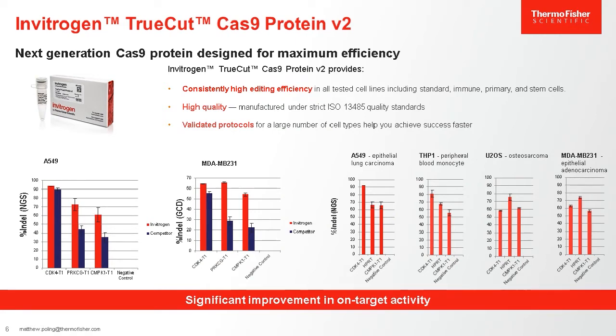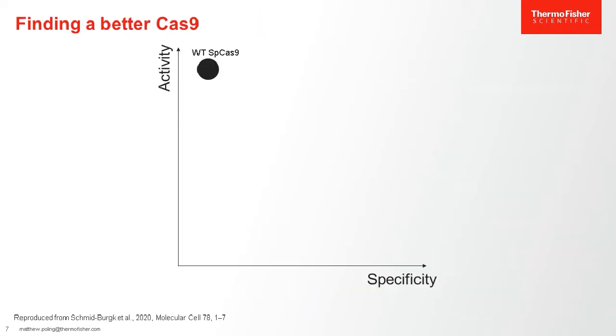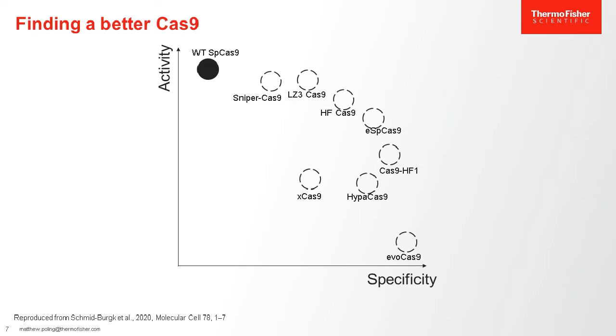But what we really wanted to do after we had developed the TrueCut Cas9 protein was understand how we can make a better Cas9. What can we do to further improve the performance of this enzyme and really give it the specificity and activity that's needed for successful genome editing? If we look at this chart here, where we plot activity on the y-axis and specificity on the x-axis, our wild-type Cas9 is at the peak of that activity. We're normalizing it here, and we can see that we've got the most activity for the wild-type Cas9. As we look at protein clones that have more specificity, we see that activity drops off. The more specific a Cas9 becomes due to introducing various point mutations, the more that activity will drop off.